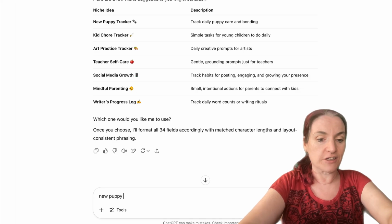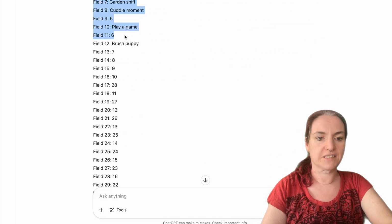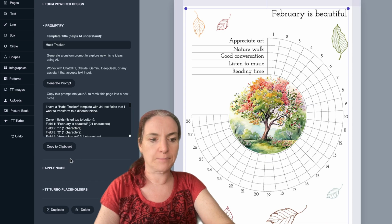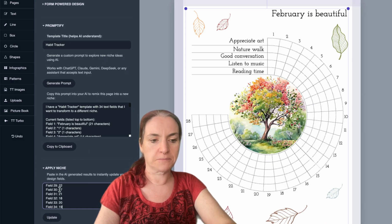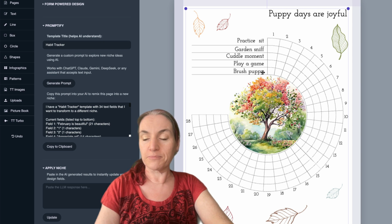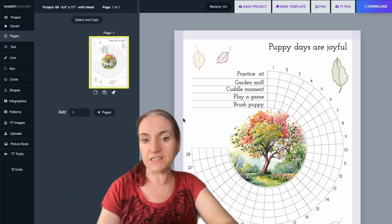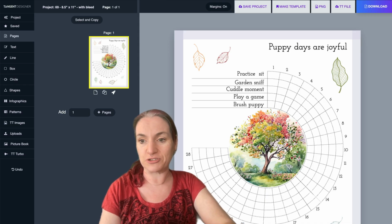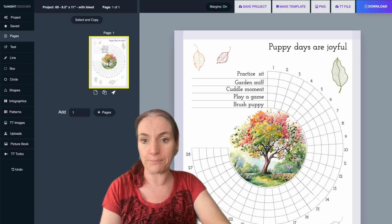So let's do a new puppy tracker. Great, so there's all our fields. Copy those, go back to the habit tracker, apply niche, paste, update. There we go. Puppy days are joyful. Practice sit, garden sniff, cuddle moment, play a game, brush the puppy. So now all you need to do is go in and delete this center image and put a puppy in there. And now you have a whole new habit tracker and a whole new page for your puppy book.